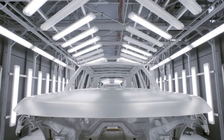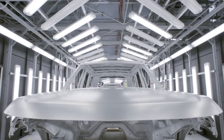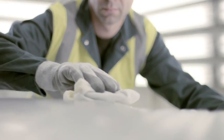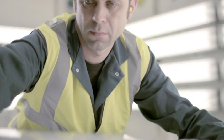The aluminium architecture, I mean, it's a phenomenal technology, really. It's the world's first all-aluminium SUV. It's bonded and riveted to aircraft construction standards. Dynamically, the car is a revelation.